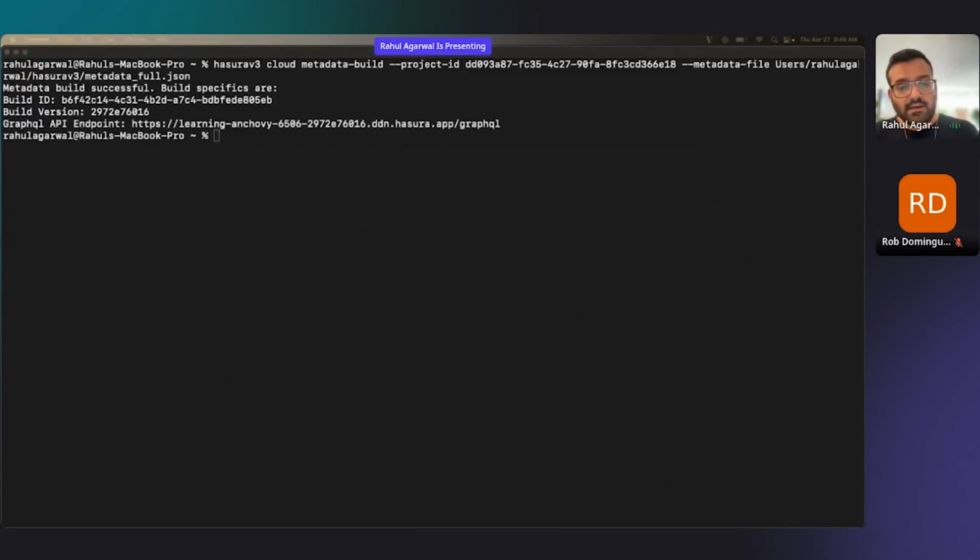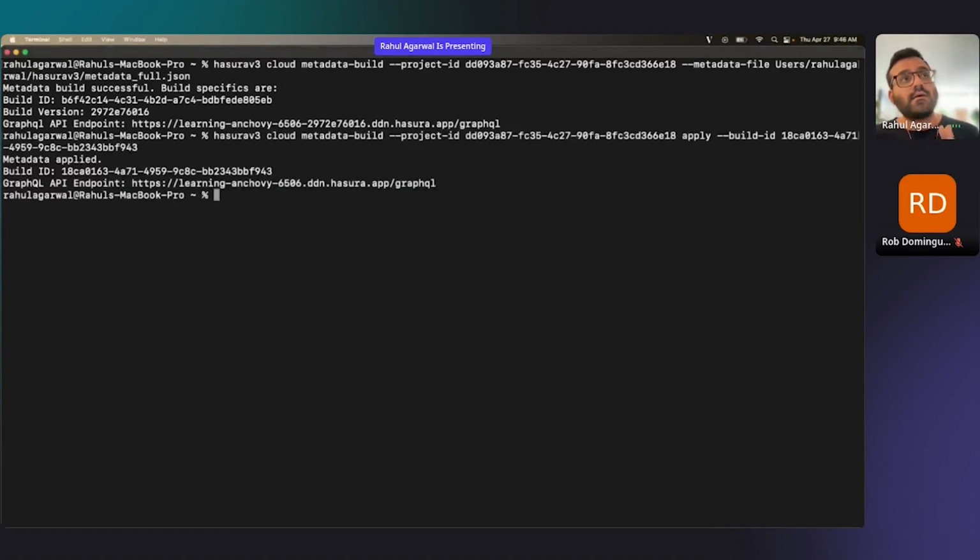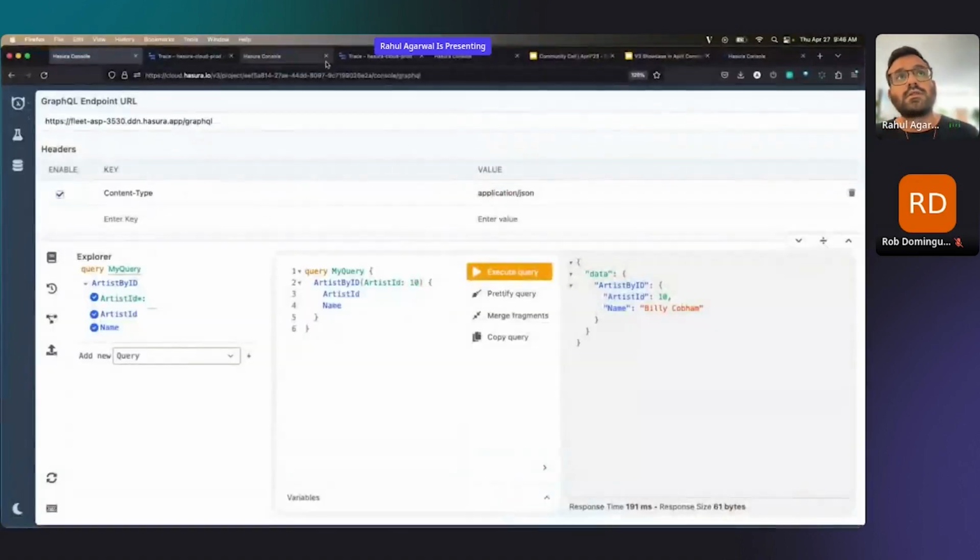And after the build is successful, you could do a curl command on GraphQL or use GraphQL to test that API, but I'm not going to do it in the demo right now. I'm going to quickly apply it to the project. So the moment I apply it to the project, this is an experience you are used to if you are a React developer or a Flask developer, that the moment you apply your metadata to the project, you should be able to go and start consuming it on the console.